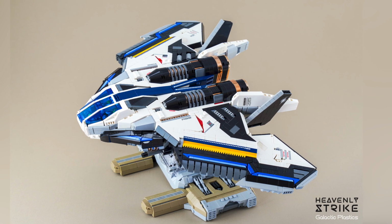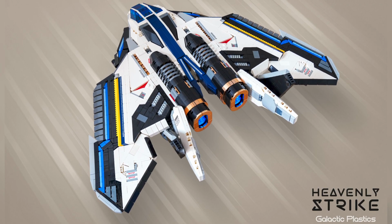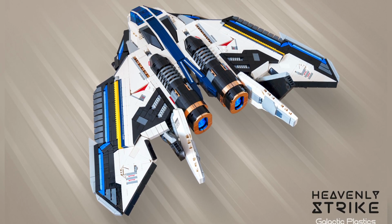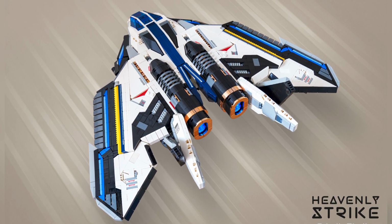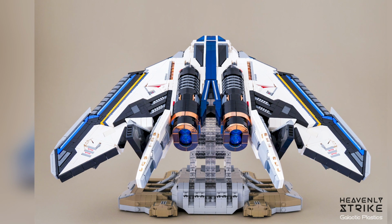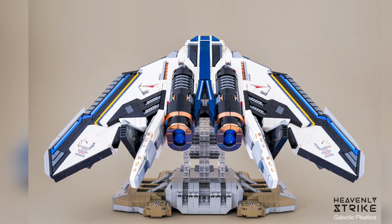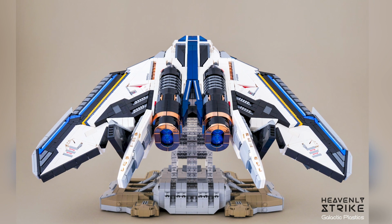What I can say is that it doesn't really feel like Lego after a while at a large enough scale with enough dedication to making every area of this ship feel harsh and high-tech and futuristic. It just really does look like a completely different entity, different from Lego bricks. The color combination also has a really good way of popping well.